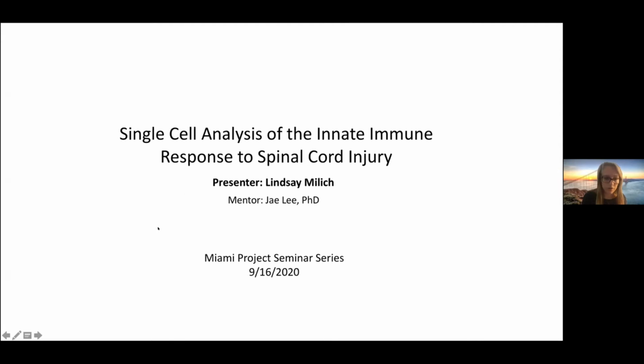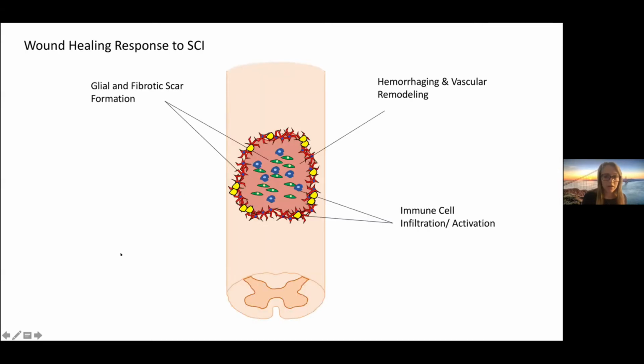I'm sure that everyone is a little bit familiar with spinal cord injury pathology, but like I said, something that we're majorly interested in is looking at the different wound healing mechanisms that occur after contusive injury when we use a mouse model. There are several different pathologies that we're interested in, but the immune response to injuries is a very big one that we've classically studied over the years, and that's really what my thesis focuses on.